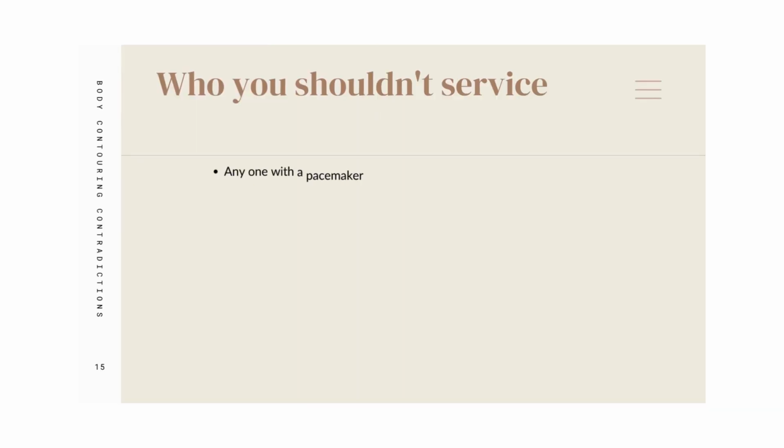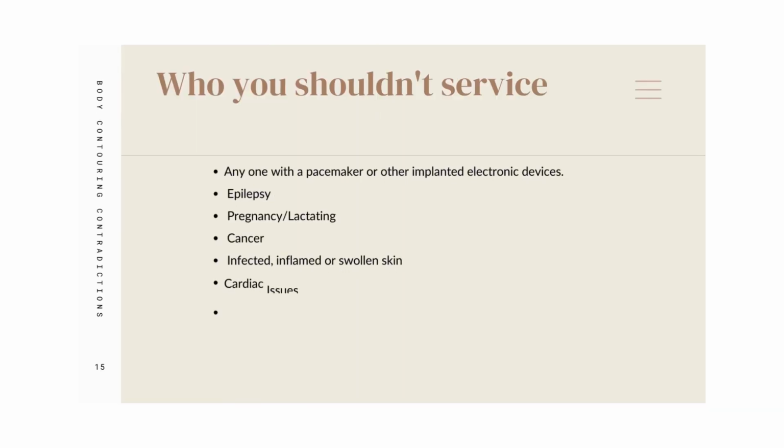All right, so let's talk about who shouldn't use the service. Anyone with a pacemaker or other implanted electronic devices, you should not touch. People that have epilepsy, the reason for it is because, especially if you're doing skin tightening on that person, that red light is not going to cause any damage to you. But when people have epilepsy, that constant rotation of light is kind of like, you would never see a person that always has seizures going to a rave because of the lights and things of that nature. So sometimes that light can impact that client. So you don't want to have a user that has epilepsy.